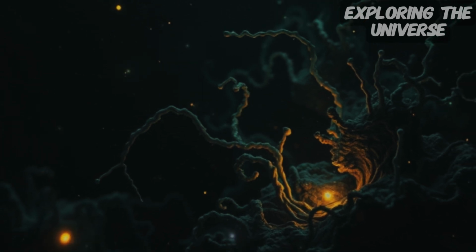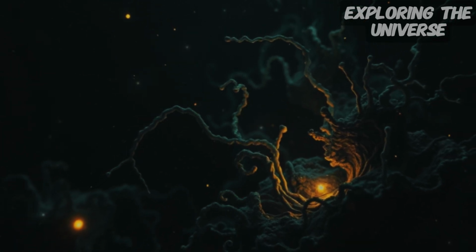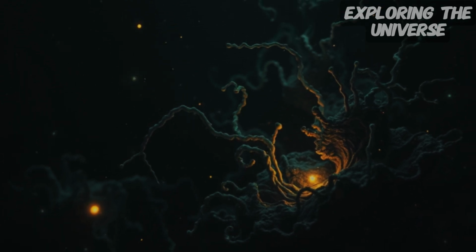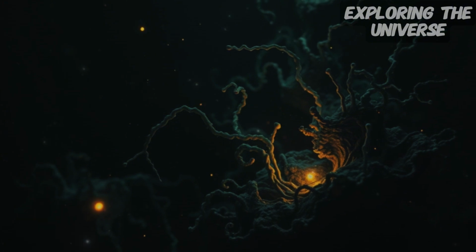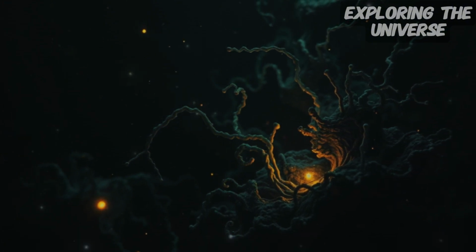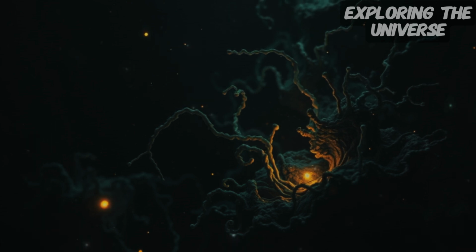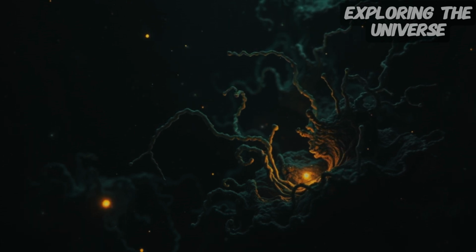The discovery of this ocean has profound implications for our understanding of where liquid water can exist in the solar system. Before Enceladus, we assumed bodies needed to be within a certain distance from the Sun to maintain liquid water. This small moon showed us that internal heat sources, combined with the right pressure conditions, can maintain liquid water even in the outer solar system.